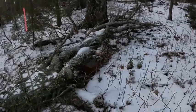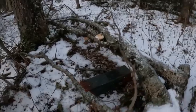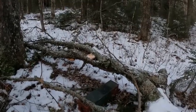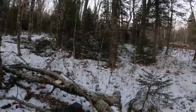And just underneath this down snag, there's my box. Got some beaver meat and some of my long distance call up above on the snag. And yeah, hope for the best.